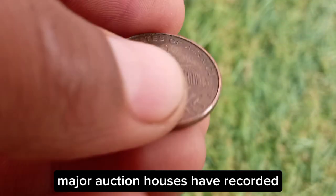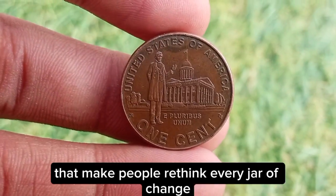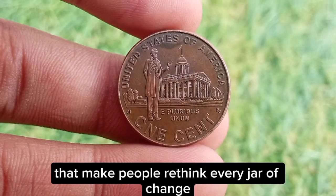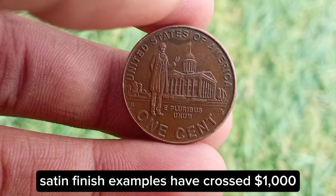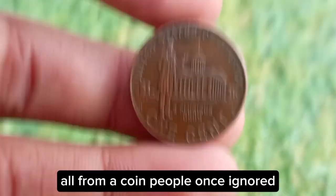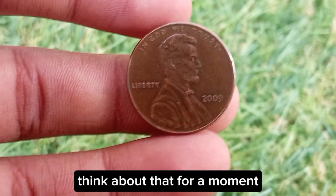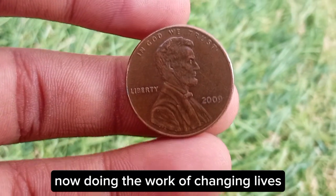Major auction houses have recorded professional life pennies selling for prices that make people rethink every jar of change they've ever owned. Satin finish examples have crossed $1,000. Error coins regularly hit 4 figures. All from a coin people once ignored. Think about that for a moment. A penny showing Lincoln at work, now doing the work of changing lives.